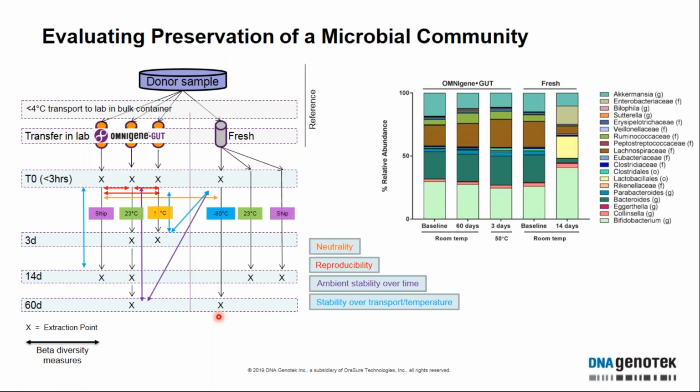And just to give you an example of some of the data that's generated off this, we have here a handlebar plot from a single representative donor, and we're looking at the different conditions that we're testing. So baseline samples, room temperature hold in our OmniGene gut device, as well as elevated temperature. And we're always comparing that, as I mentioned, to the fresh sample. So here we can see that the baseline for the fresh sample compares very well to our baseline, that's the neutrality. And we can see that we're not undergoing any significant changes over our temperature holds, including elevated temperature hold.